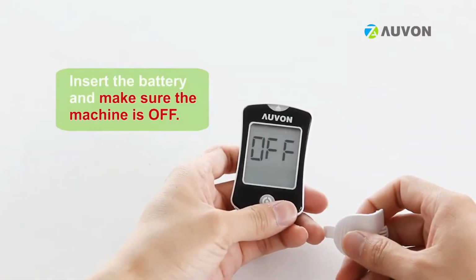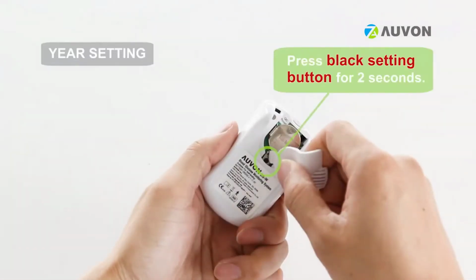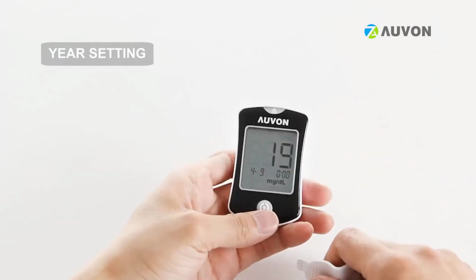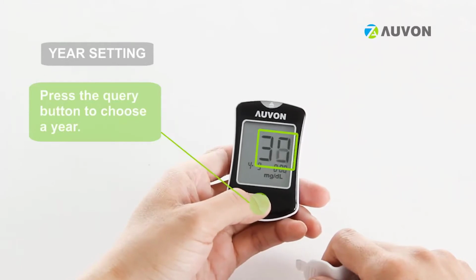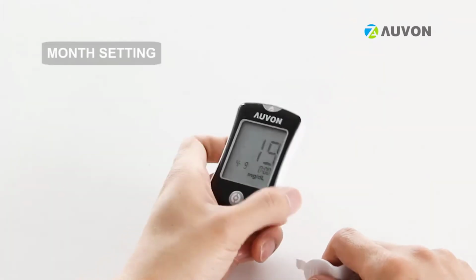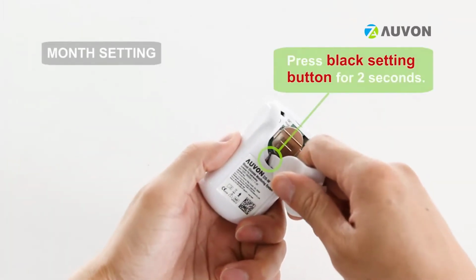Store your test results with time and date to help you track and manage your well-being, while also preserving a continuous 7-14-30 day average of results. Automatic off means our device works longer without you having to worry about wasting battery life.